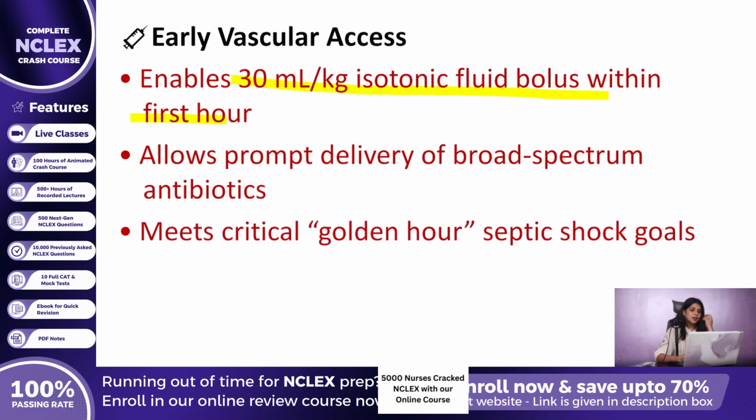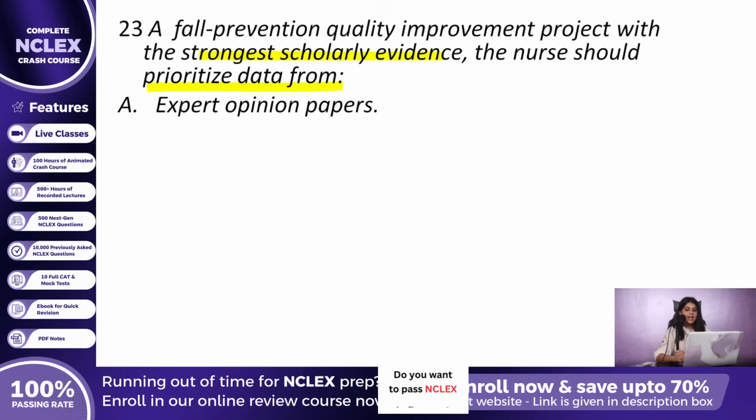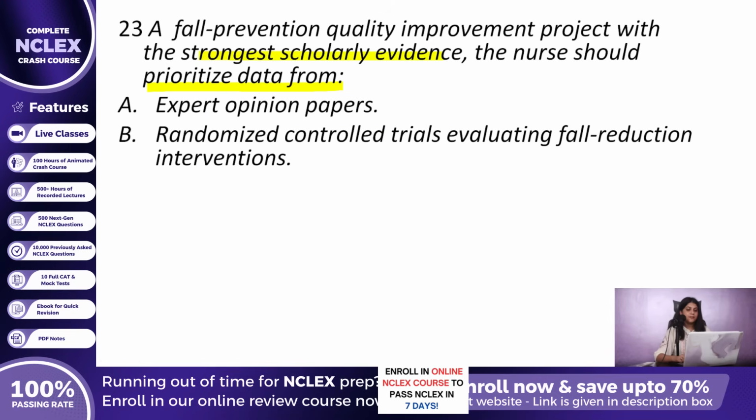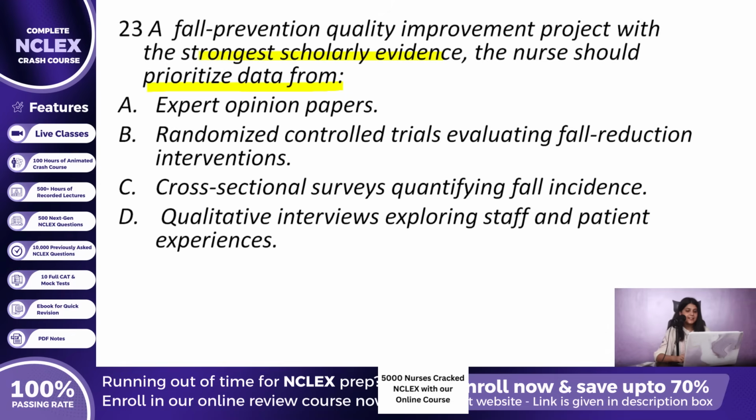Question 23. To underpin a fall prevention quality improvement project with the strongest scholarly evidence, the nurse should prioritize data from A. Expert opinion papers. B. Randomized controlled trials evaluating fall reduction interventions. C. Cross-sectional surveys quantifying fall incidence. D. Qualitative interviews exploring staff and patient experiences. The correct answer is B.